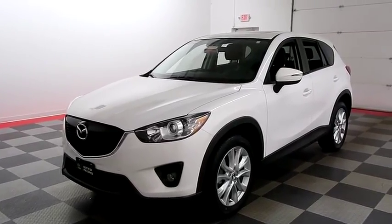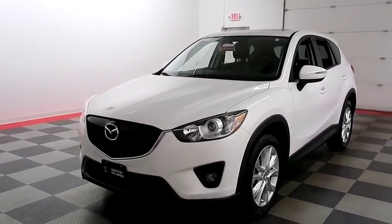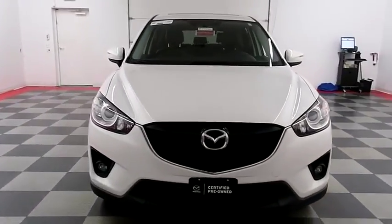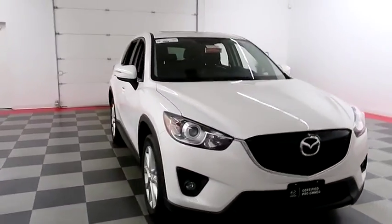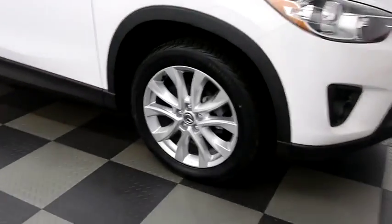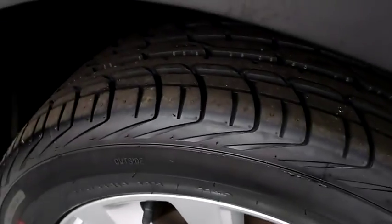Today we're going to take a look at a 2015 Mazda CX-5. Stock number is A7716. Starting right away up front, you have factory fog lamps. A look down the passenger side, you have alloy wheels. Looking at the tread on the tires.